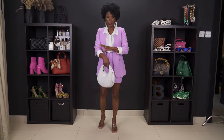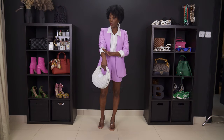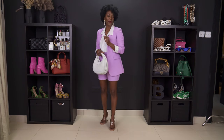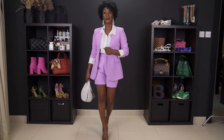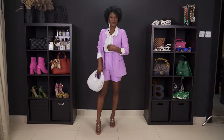And make sure if you wear a suit, you scrunch your sleeves up and pull the cuff of your shirt out a little bit so it's showing, so it just adds just a little extra zing to the outfit. Oh, by the way, this suit was purchased from Zara last year, so it's old, so I'm sure it's gone. But hopefully they'll have some more this year.